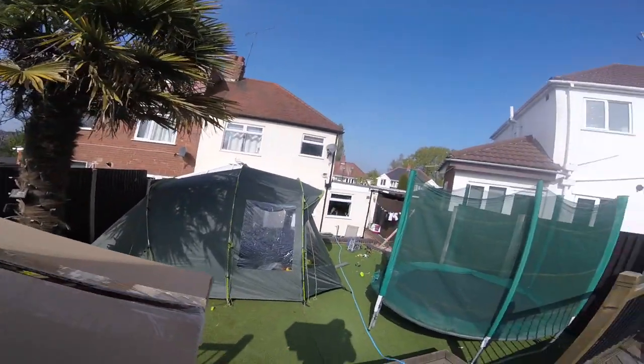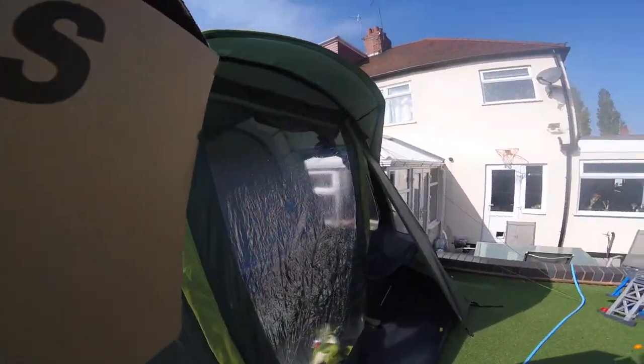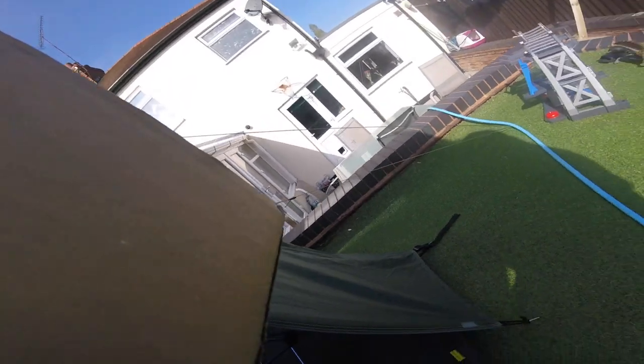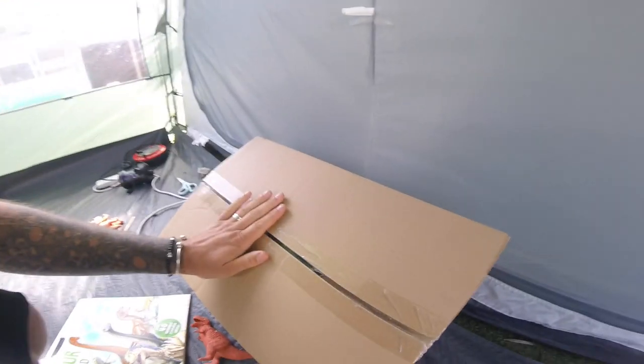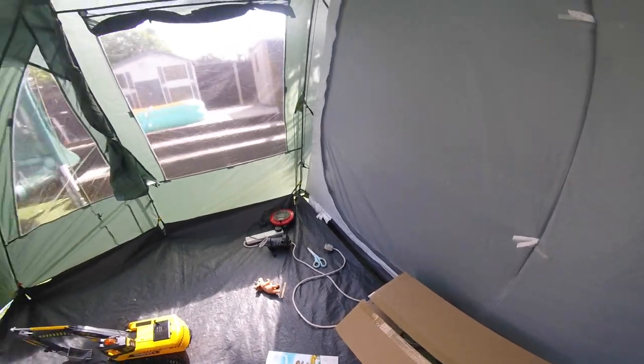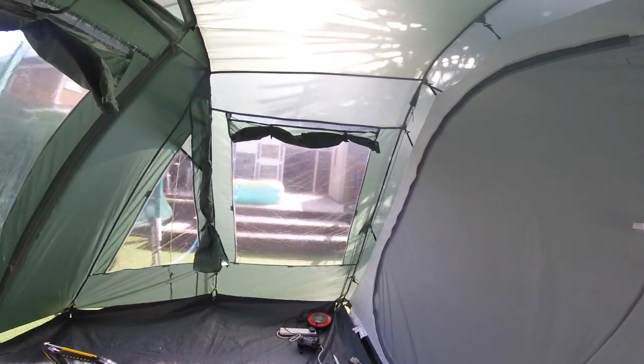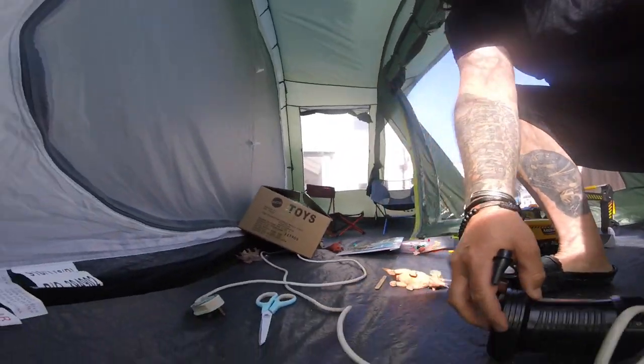Let's go and hide it. So if I put it there, where shall I put the GoPro? Let's put the GoPro on here.